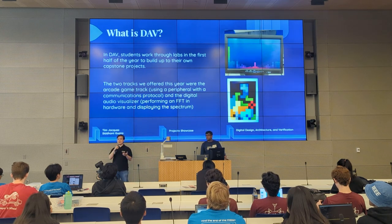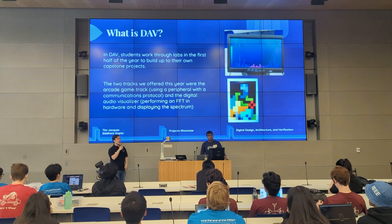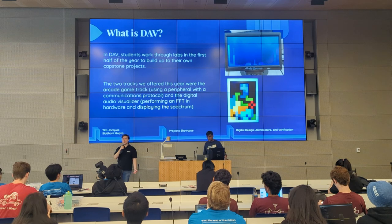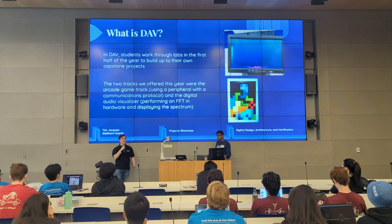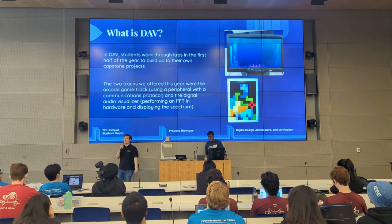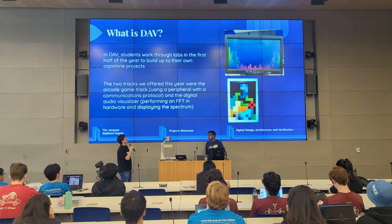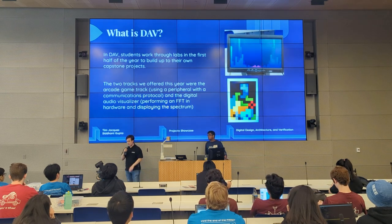all of those components work, and they put it all together at the end of the year into two different capstone projects. This year, we piloted a new design where instead of just having one capstone track, we actually have two. The original was Digital Audio Visualizer, the original name for DAV, and is basically where you would implement a hardware FFT to display the visualization of the ambient audio spectrum in the surrounding area.